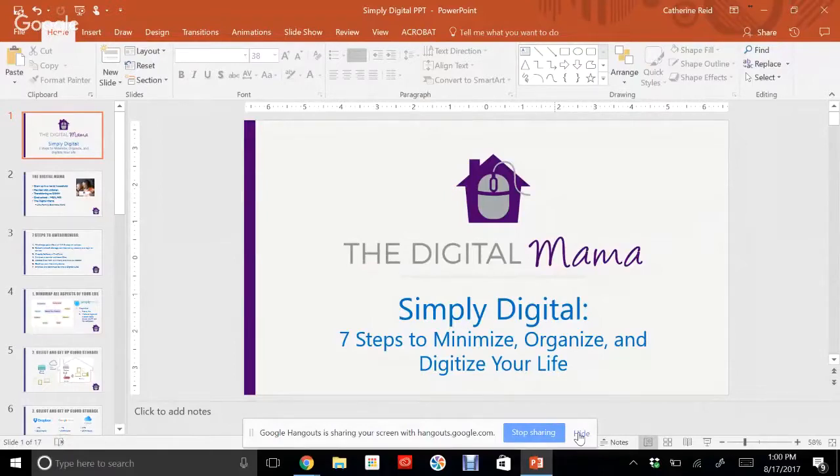And today we're going to be discussing Simply Digital. So it's essentially the steps to take to go paperless and rid your desk of all that paper clutter.